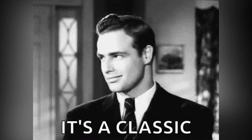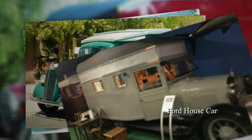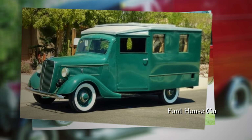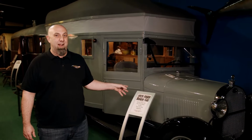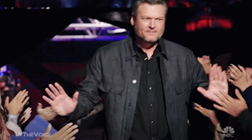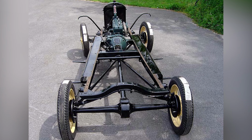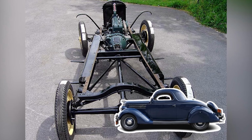But let me tell you about a classic. The 1935 Ford Housecar is one of the first commercial motorhomes, built on the base of a Ford V8 passenger car. It combined comfortable travel conditions with the renowned reliability of Ford at the time. A true classic. It was built on Ford truck or passenger car chassis, such as the Ford Model 48 with an 85 horsepower V8 engine.